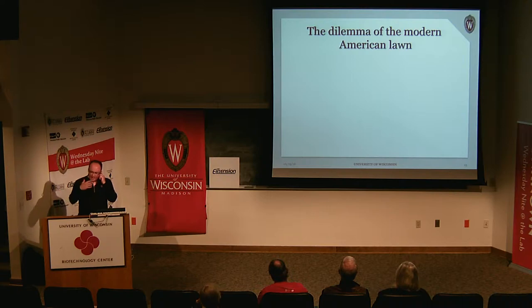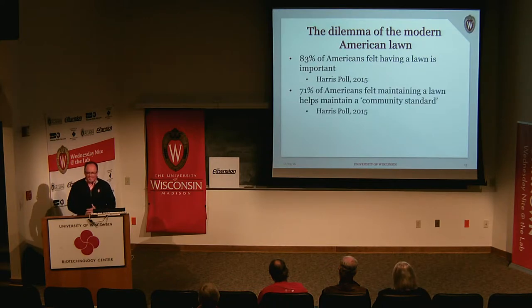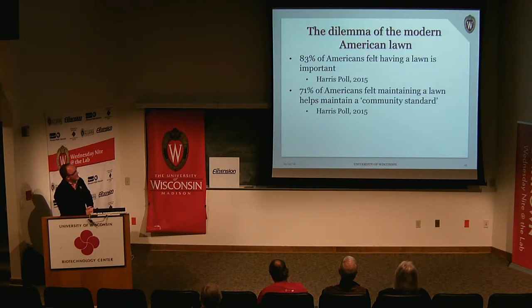So this all comes back then to this sort of dilemma of the modern American lawn. All right. So if we look at some stats, 83% of Americans felt having a lawn is important. It's tough to get 83% of Americans to agree on anything. This was a Harris poll in 2015. Same poll, 71% of Americans felt that maintaining a lawn helps maintain a community standard.